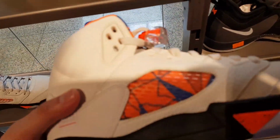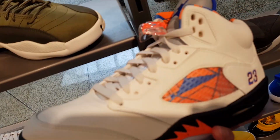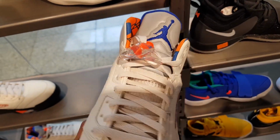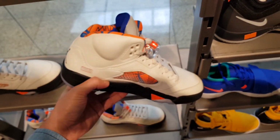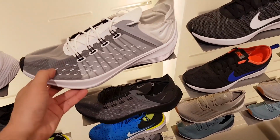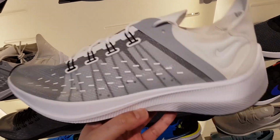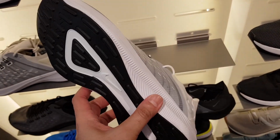Look at that, they got the internationals. Jordan 5s. International Jordan 5s. Oh, yes. Got them here too. I don't know about these, but I've been so curious about these shoes. I tried them on before, but they don't feel too good on foot.